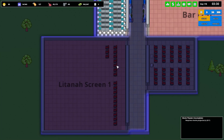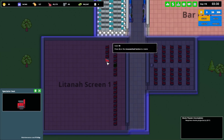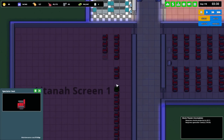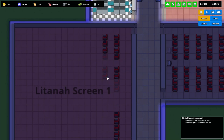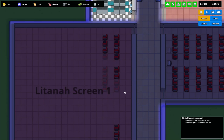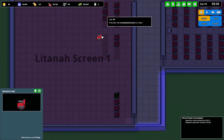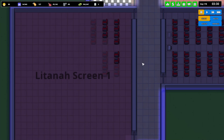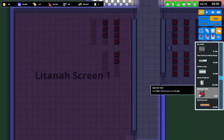So 1, 2, 3, 4. So let's move this chair to... Spin it around there, like that. And then move these along. So M is the hotkey for move. Okay, that makes things easier. And then put that there, and then put that there. And then that one there, and then that one there. And then, yeah, then we've just got another 4. So we'll move these 4 up. Okay, yeah, if I press the right button, it probably would help, wouldn't it? A little tiny bit of help. Right, like that. And then get more spectator seats.